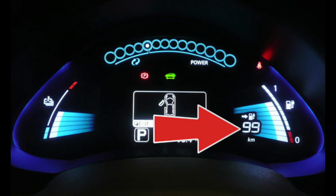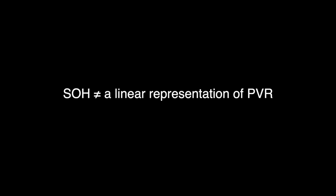A fully charged battery's PVR can be compared to the factory's recorded expected range, and from that, a theoretical state of health of the battery can be determined. State of health is not a linear representation of the PVR, and PVR will not behave the same from vehicle to vehicle. If the manufacturer's rating is 130 kilometers and the PVR displays a 100 kilometer range after a charge, the technician would know that a significant amount of degradation has occurred.